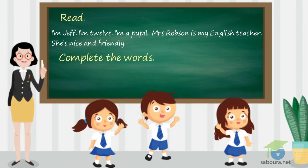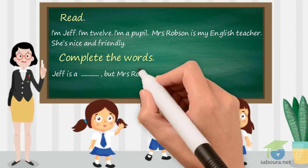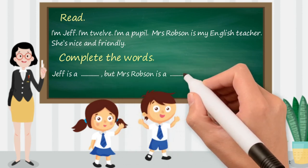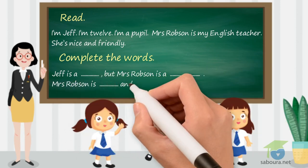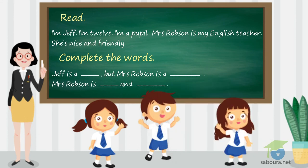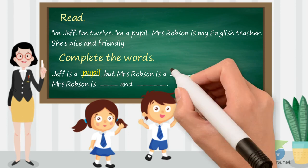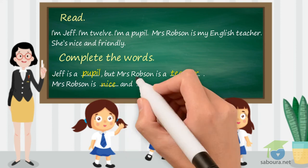Complete the words. Jeff is a, but Mrs. Robson is a. Mrs. Robson is and. The answer? Jeff is a pupil, but Mrs. Robson is a teacher. Mrs. Robson is nice and friendly.